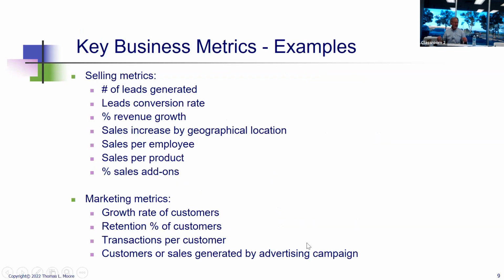So here are some examples of key business metrics that you might want to consider. Number of leads generated, lead conversion rate, percent of revenue growth, sales increase by geographical region, sales by employee, so on. And then here are some marketing metrics: growth rates, retention rates of customers. That's a big one. We talked about that client matrix. Keeping clients is so important because it makes your job of selling and running your business so much easier. So if you're losing clients, that's a big red flag that you need to work through. Figure out what's happening.